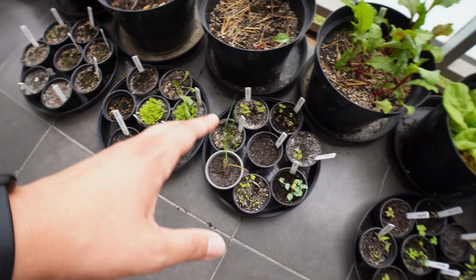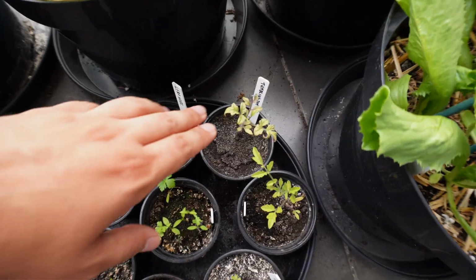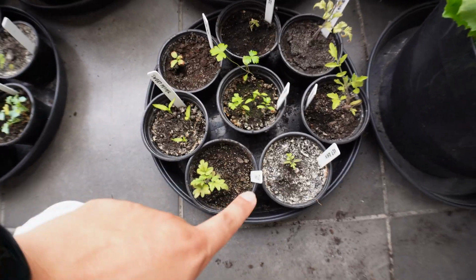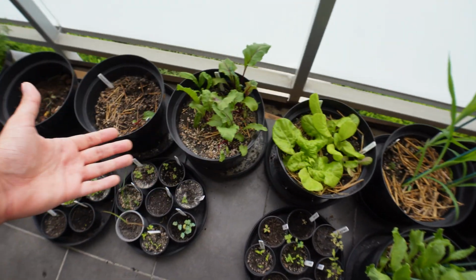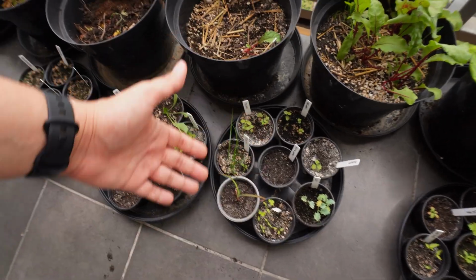Now, the rest of the stuff here isn't really that interesting. I've got some tomatoes, some basil, some parsley. These are also tomatoes, but it's just not doing well. It's basically the leftovers from all of the other stuff I wanted to start. And in case something were to die, I have a backup for it. And the same applies to here.